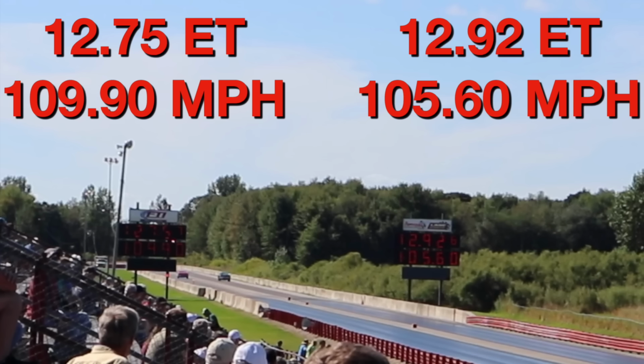Both cars ran a little slower in this round, but the Barracuda still takes the win with a 12.75 at 109.90 miles per hour. And once again, the Buick wasn't too far behind with a 12.92 at 105.60 miles per hour. Let's see what happens in that third race.